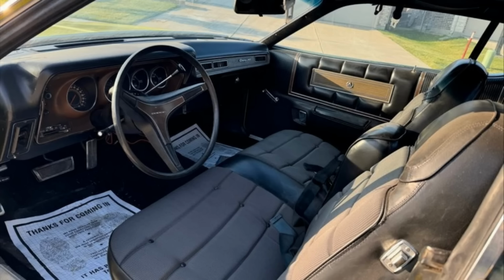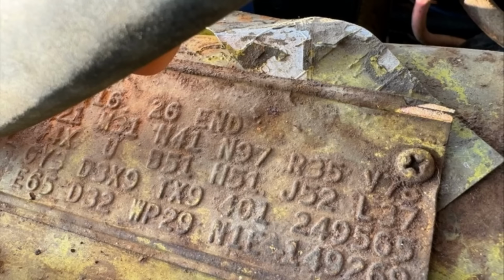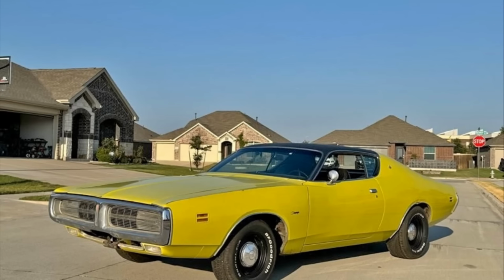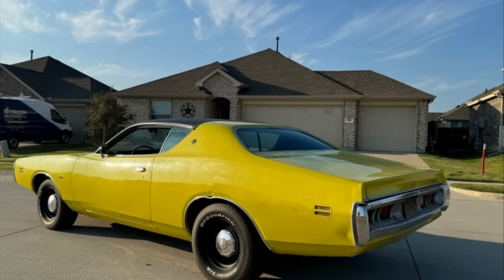The interior, while aged, remains intact and original, offering the kind of preserved atmosphere that's increasingly hard to find in cars of this vintage. The attention to mechanical upkeep ensures it's not just a showpiece but a usable classic as well. Overall, this 1971 Dodge Charger SE is a standout survivor car that blends originality, factory documentation, and tasteful preservation.